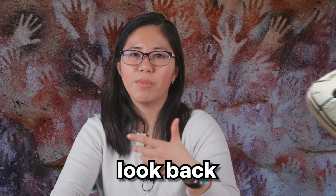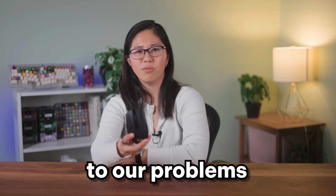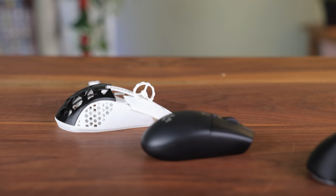With new tech changing rapidly and getting outdated in the blink of an eye, it made me want to look back on the tech that stood the test of time and see if the solutions to our problems are somewhere in our past. We'll be exploring that today by looking at none other than the Logitech G305 Lightspeed. So I've been researching it, testing it, and even upgrading it to answer those very questions.